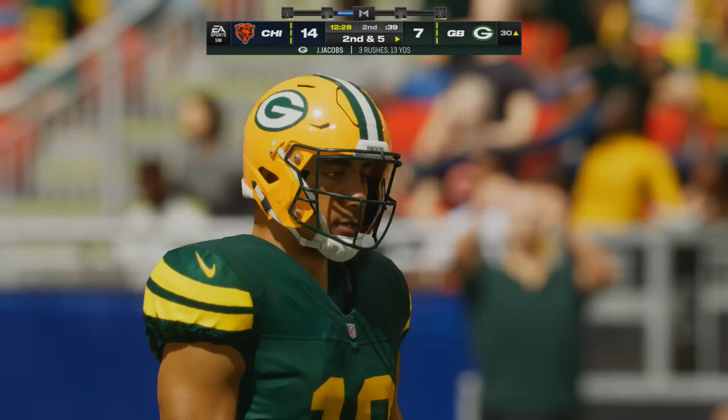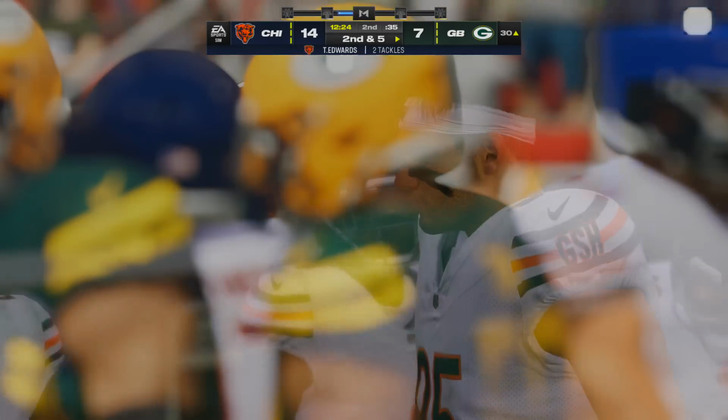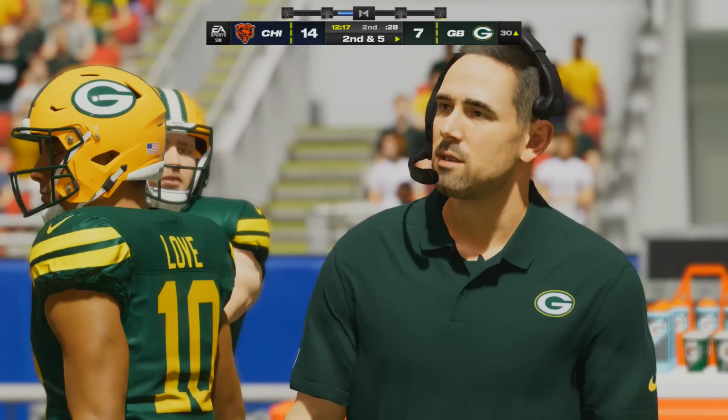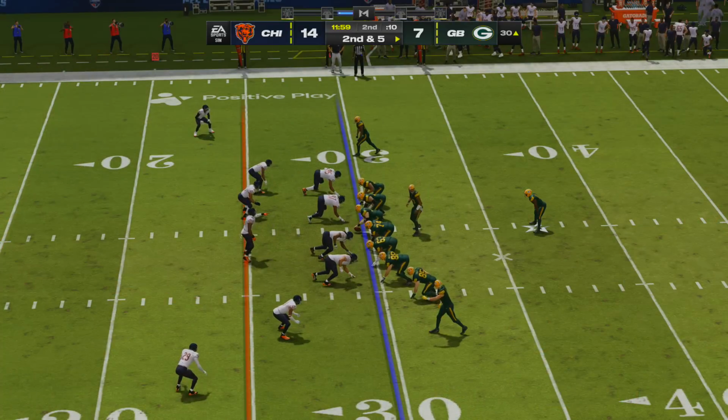A little bit of space there for the 1st down run as that's going to get him about 5 yards. That's a strong pickup right there on 1st down. And as this drive goes on, we're seeing an offensive line and running game imposing its will. 2nd and 5.